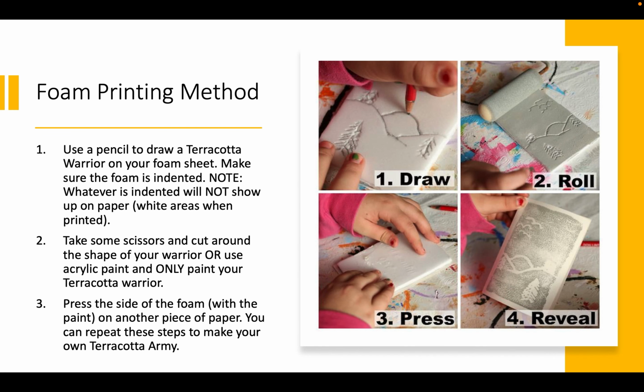So for the craft today, there are two different methods you can do. There's a foam printing method, so if you have foam, this is a great and easy method to make some prints. You can use your pencil and draw a Terracotta Warrior on your foam sheet. Make sure the foam is indented, and whatever you indent will be white because the paint won't reach that area.